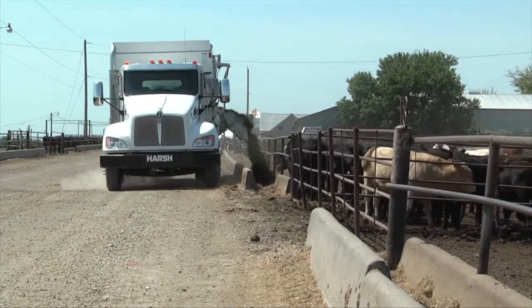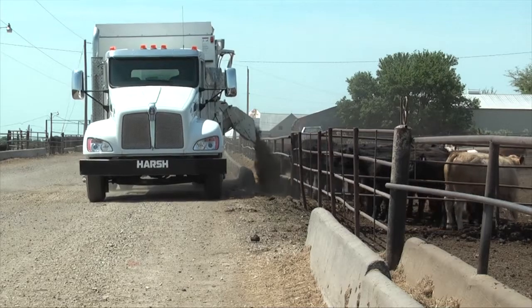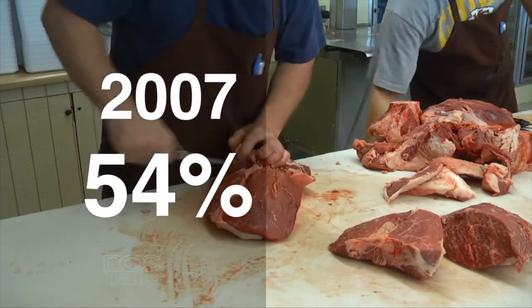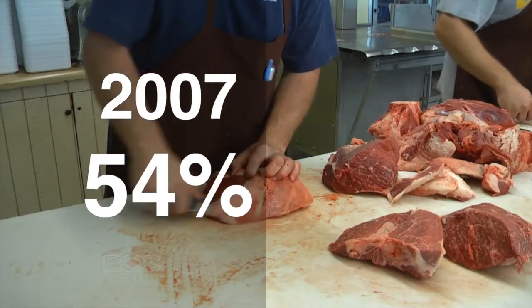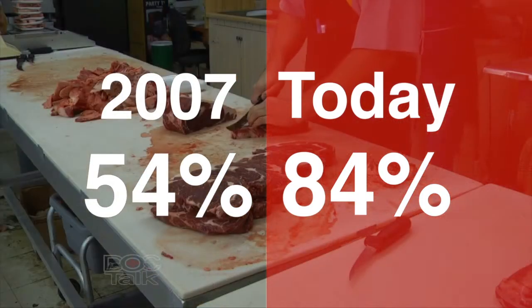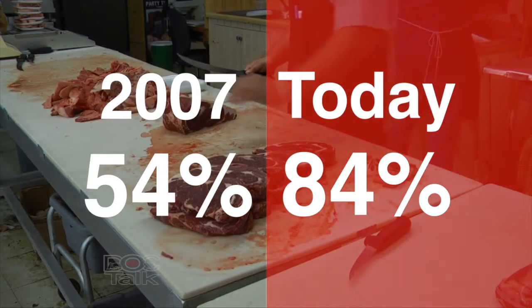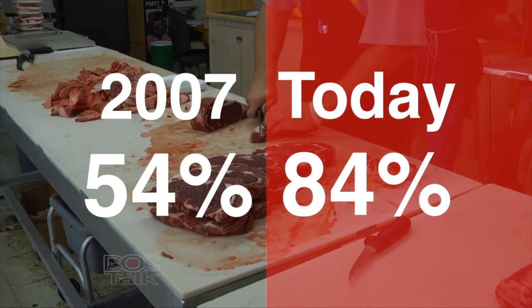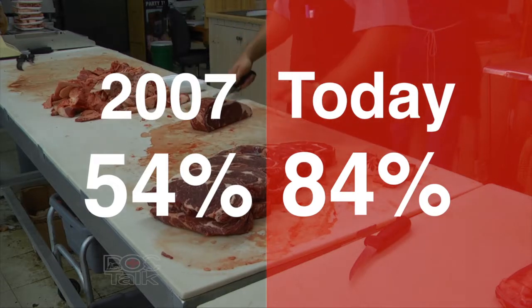The big reason why we want to take a look at this, and the reason why we brought this mention up today, is that in 2007, 54% of the cull cow meat that was marketed went to be cut into ribeyes, tenderloins, and steaks. Today, thanks to the beef quality audit, the National Beef Quality Audit from the National Cattlemen's Beef Association, nearly 84% of the cull cow cuts are now being marketed as steaks, whole muscles, ribeyes. So improving the quality, improving the cutability of these cull cows is just something that's not only good for you as a producer and your profitability, but could be really good for our industry.